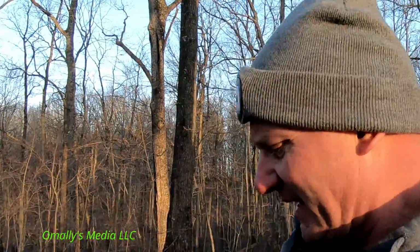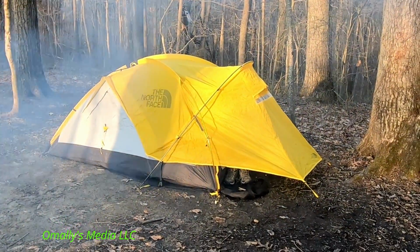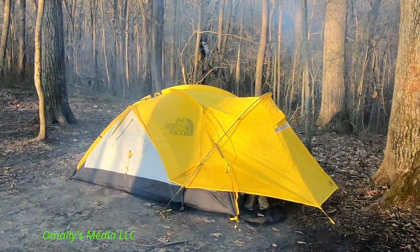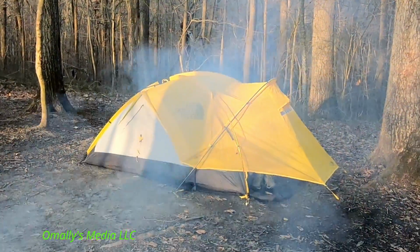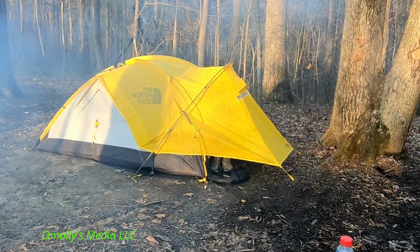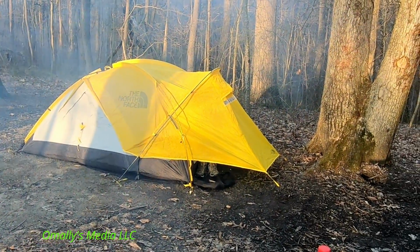Okay, so it was pretty chilly last night. It got down into the mid-upper 20s. I think my cell phone said it got to like 26. That's the North Face tent that we're using right now. Really good tent. I think I'm going to do a separate review on that tent. It's a three-season tent, two-person, and two-person is a tight two-person.